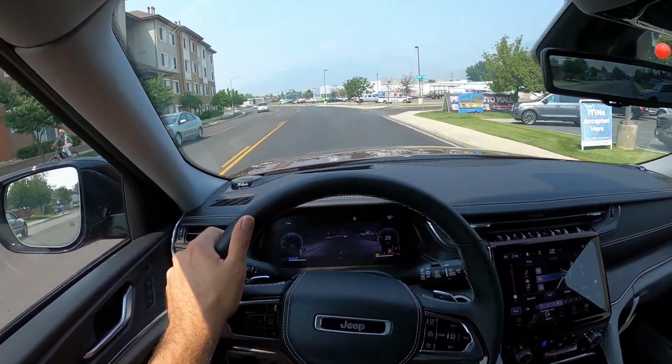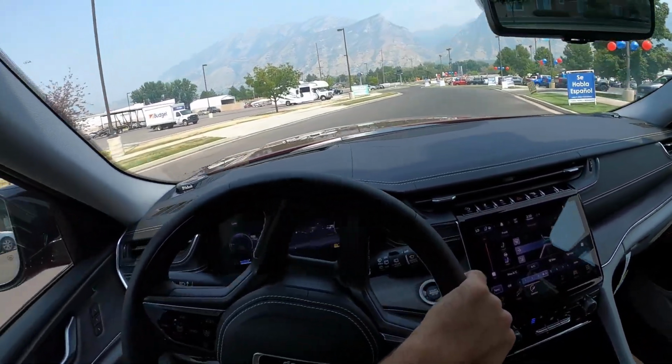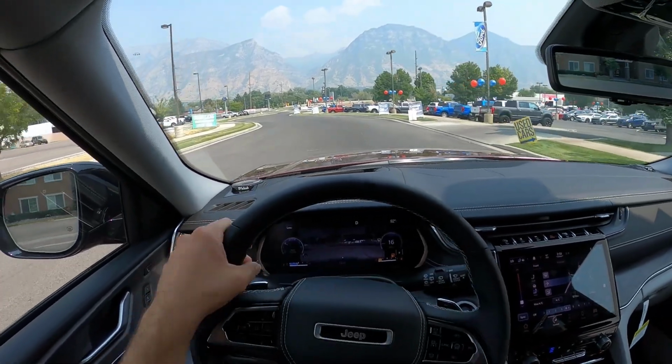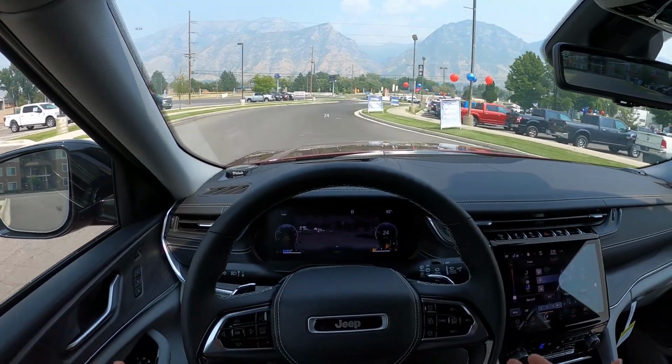But again, the only downside about this Overland is the fact that the Summit exists. And so, I mean, if you're already gonna spend 62 grand, I would just go and spend 66 and get the Summit. That's just me. But let me know what you guys think.